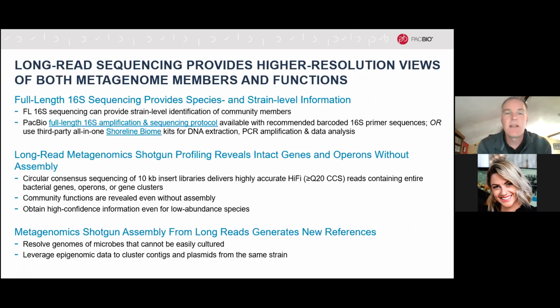So 16S gives you that species and often strain level information, and as I say, there's nothing else really that can get close for that. There's full protocols and everything available. We'll touch on those, though I don't want to go into them in any detail. So there's ways of amplifying your 16S. The protocols give you some sequence information for primers you can order. There's also some kits that are available for extracting the 16S and amplifying the 16S sequences.